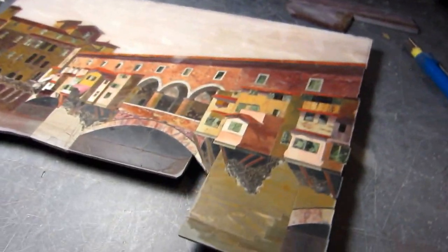Facciamo vedere un po' di materiali? Sì. Ok, guys, come over this way.